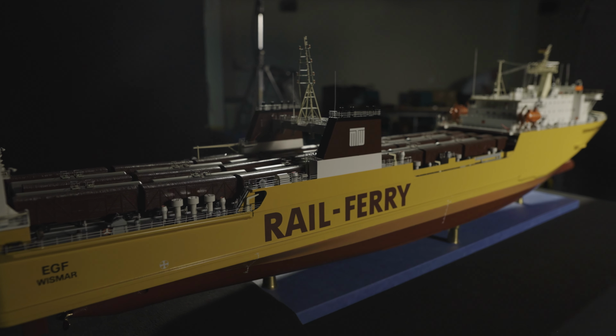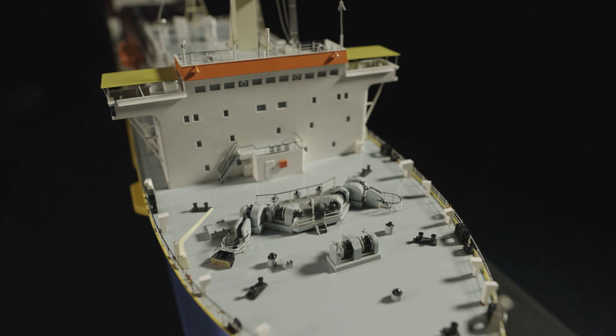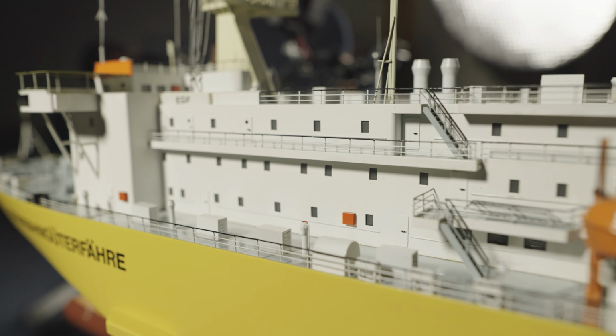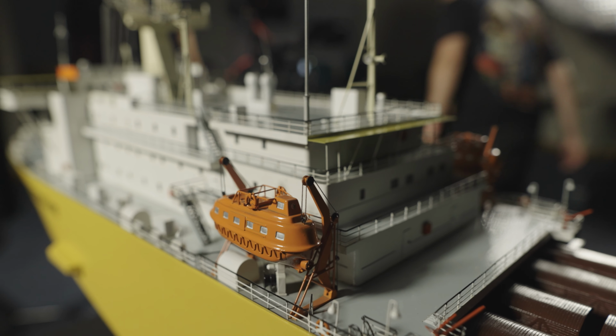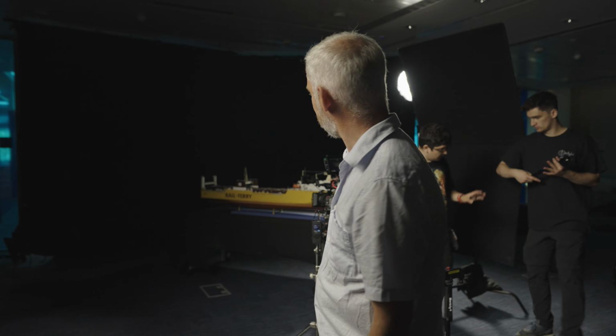This is a rail ferry from the German Democratic Republic. Rail ferries existed pretty much from the time they invented railways. They thought they needed to get them on board ship, but this one is a monster. It's one of the biggest rail ferries that was ever built in the 1980s, and it was built to link East Germany with Russia. A huge amount of the trade between the two countries was going to go on board these ships.